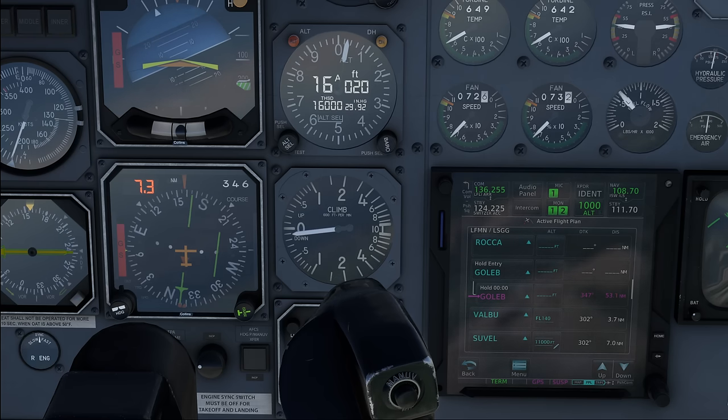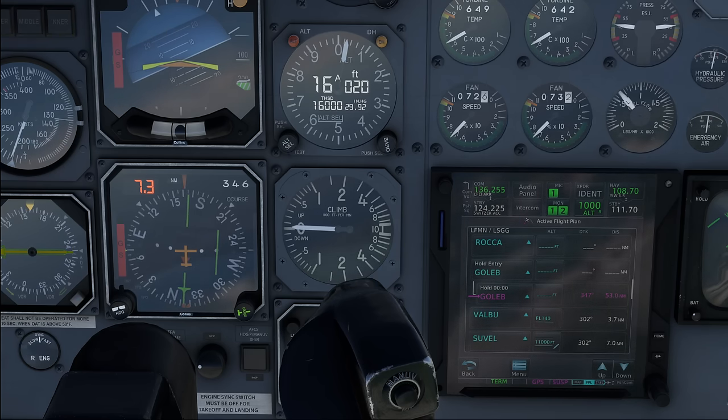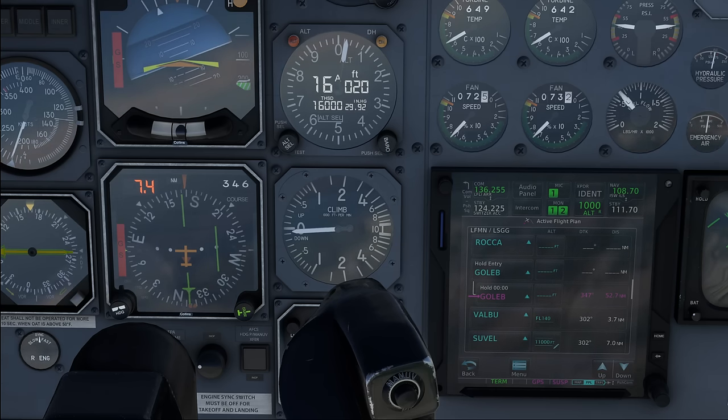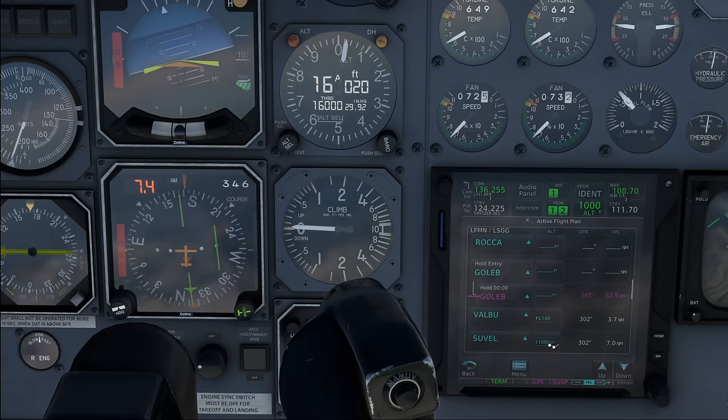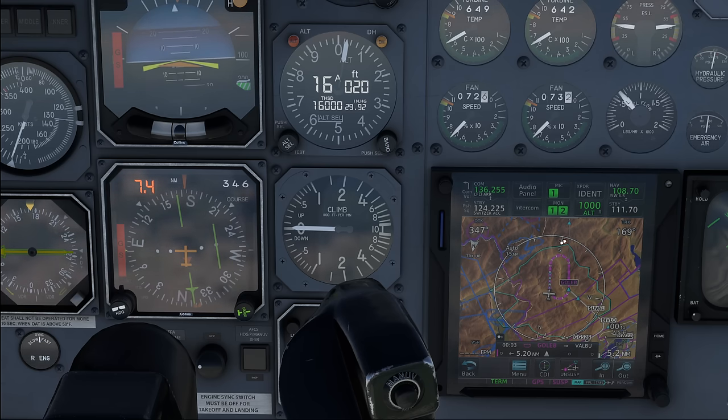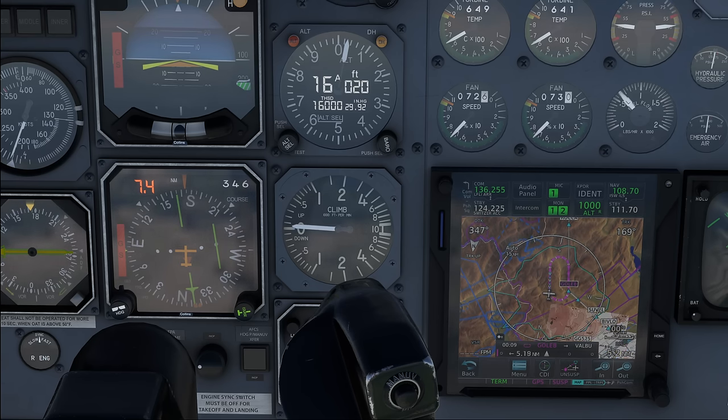On VATSIM, I don't care. But, you know, it's really cool that you can just hit the insert hold button and straight away it has the published holding available for you. That's one of those things for which I really love the real-world aviation trainer-based products, because that's the fidelity that you get in real-world avionics.